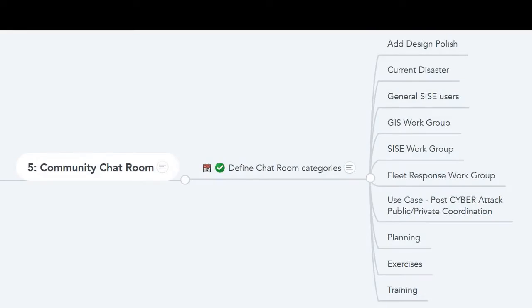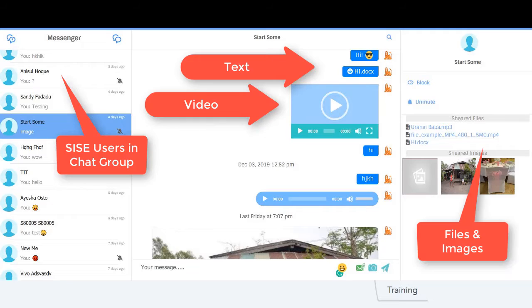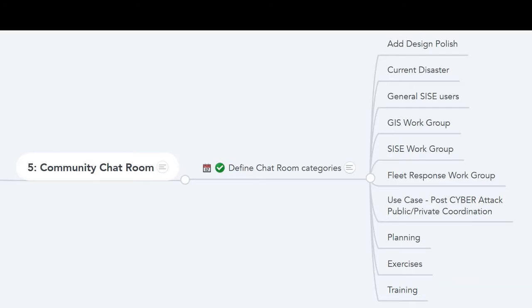Next up, we're going to develop a community chat room, a secure chat room for SISE members to communicate all the time. So you can join groups by the latest disaster, if you want to be part of that. We hope to link in with the NBEOC and some of the other state folks there to create a synchronization of that community. So we'll have work group, use case community chat function. The big thing was to get the community working together.